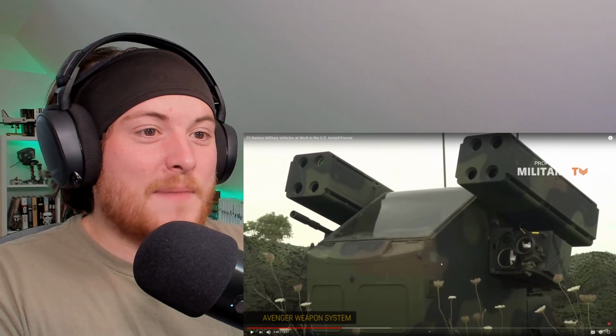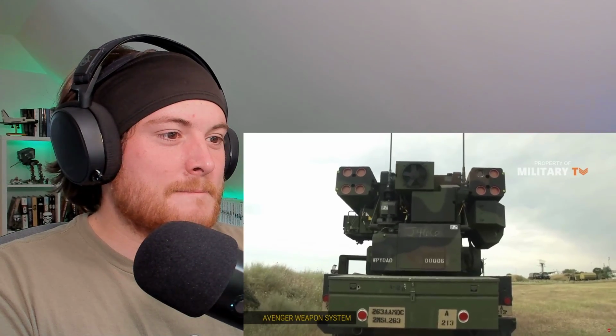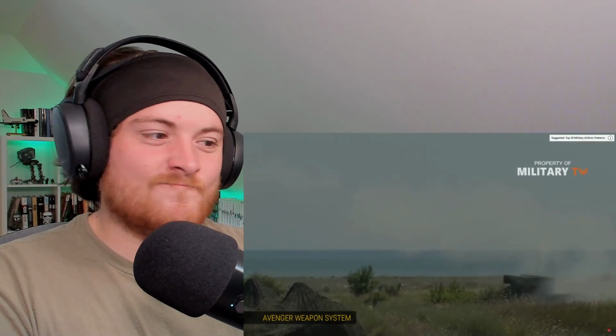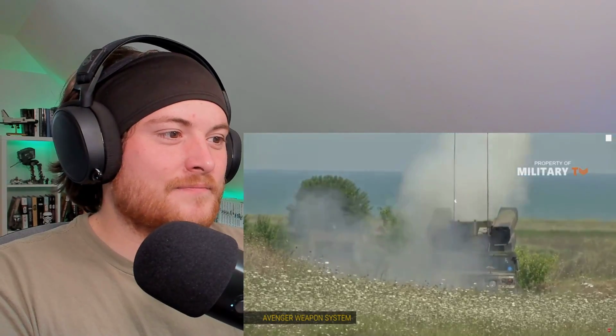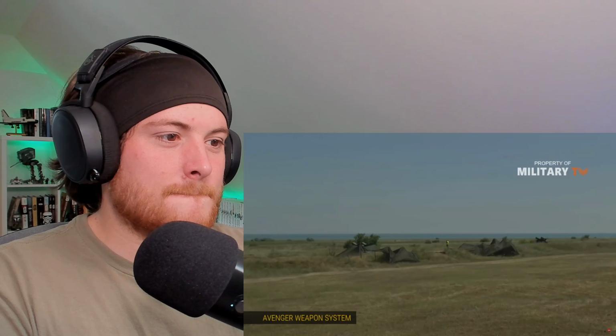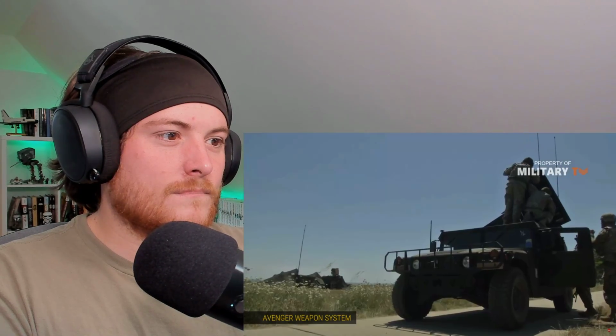Number 7, Avenger Weapon System. Is that from Halo? I think that's from Halo, guys. When the Army needs to handle air defense on the move, the Avenger is the go-to weapon. It carries 8 Stinger missiles capable of shooting down helicopters or low-flying aircraft as necessary. Wow. Its ability to track and shoot while in motion is one of its greatest assets. Boeing produced this mobile weapon system for the Army until late in the past decade and began supplying the Egyptian Army with models in 2008.